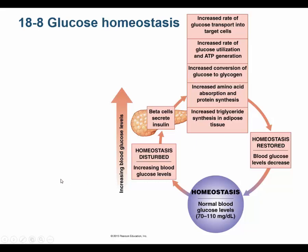All right, this is showing you glucose homeostasis. Here's our normal level right here, 70 to 110. Your glucose level is normally 70 to 110 milligrams per deciliter. Remember, a deciliter is 100 mLs, just in case you forgot what a deciliter was.